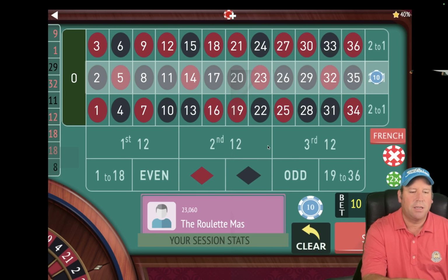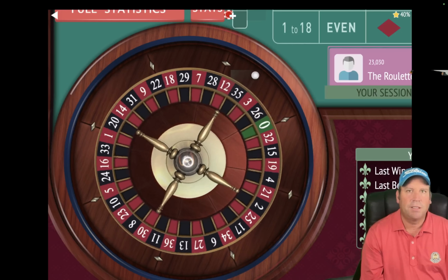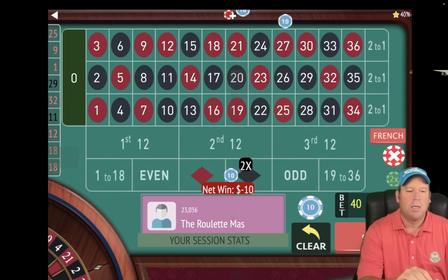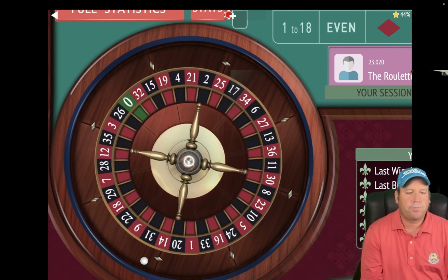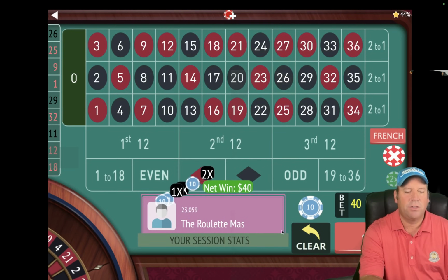So now we'll be on second column, black, first 12, and third 12. Let's go ahead and spin, and we're 2 minutes, 20 seconds in out of 15. That's a 25 red. That's a $10 loss, but we don't increase unless we lose $40, and we're up 120. Let's see what we get here. And that's a 26 black. And that's another jackpot. Look at that.